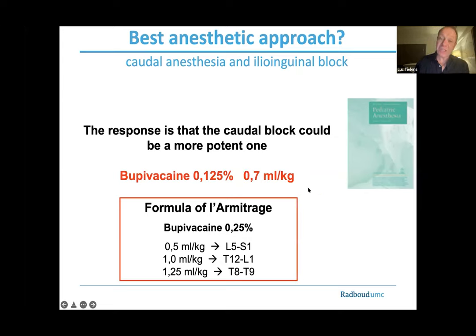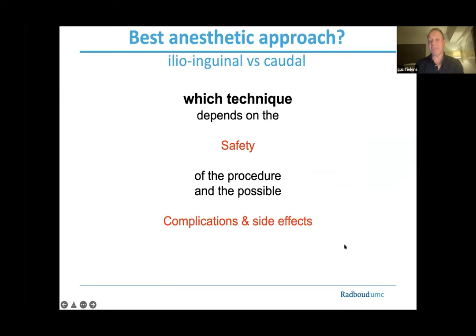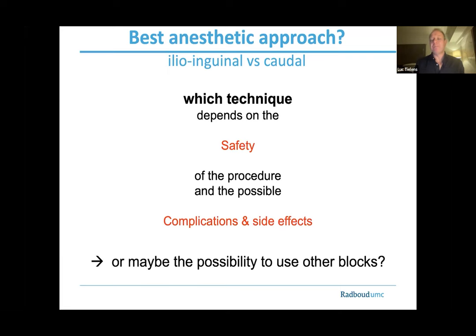So yes, an ilioinguinal block added to this technique would be nice. But then you do two techniques and you have two risks in the same kid. And it's all about this risk. It's all about the safety. When are we going to be safe in children? And is that to be peripheral or is caudal also good? And is it really true that those both techniques are equally releasing the pain?